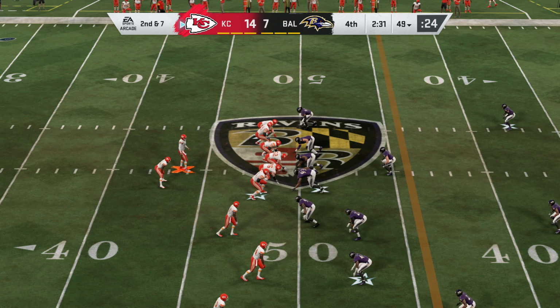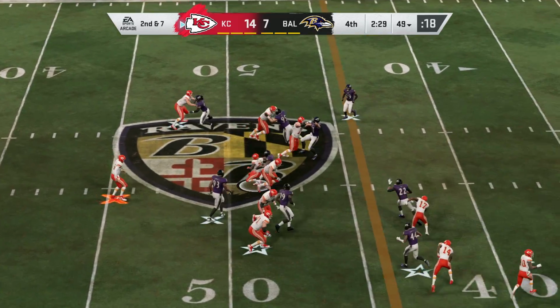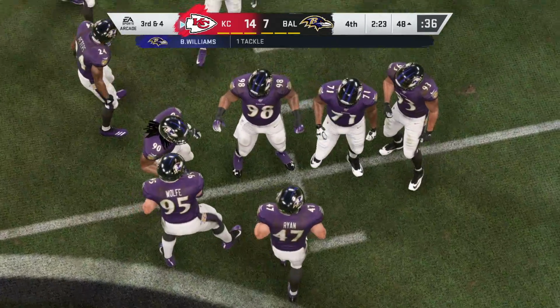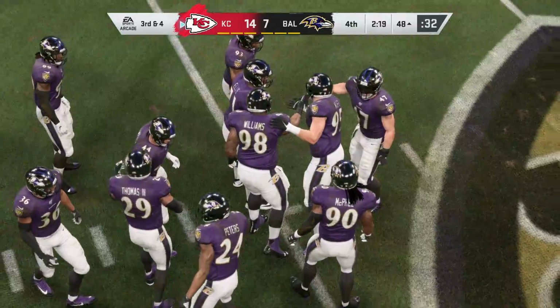So the delay of game penalty backs him up. It's now 2nd and 7. They'll run it now out of the gun. And across midfield he goes into Raven territory. 3 yards on the pickup. That's going to set up an interesting 3rd and about 4 to go.